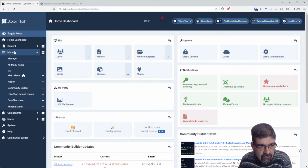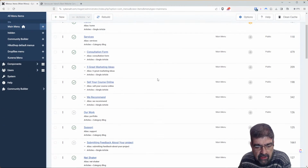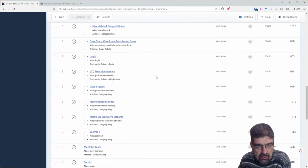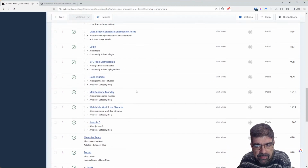All right, let's take a look at this menu here. We have menus, and here is my main menu. And I'm going to set the drop down to 200 up here, just so you can see them all. And you see it is quite long. And then we get into these submenus and other things like that.